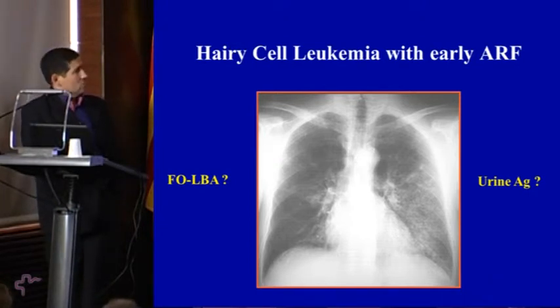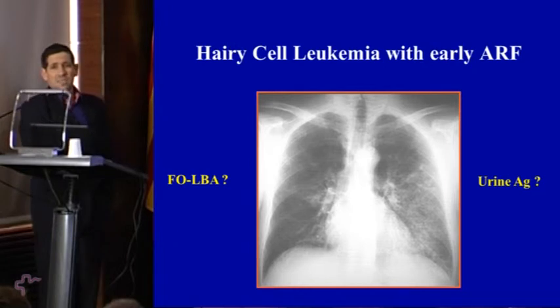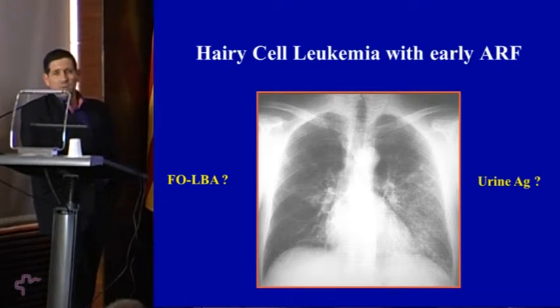And of course, you should do a BAL because this is what is recommended. But we are never doing BAL. Antigenuria is going to disclose that this is a legionellosis, and we are only going to treat the patient based on non-invasive diagnostic tests. The patient is going to be cured very, very easily, and no invasive strategy has been undertaken, only because we know that the patient has a very specific immune defect.